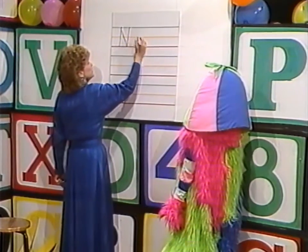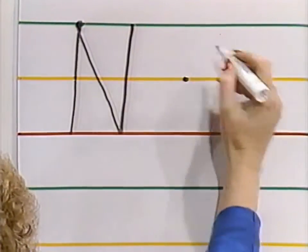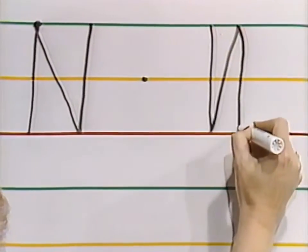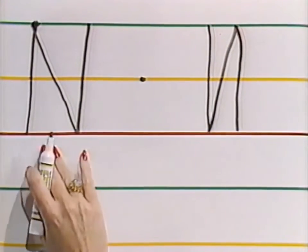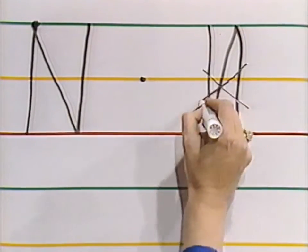Small letter N is just... They told me it was crooked. Is that right? Yeah. Oh, the line is crooked. Some boys and girls want to do this, though. They want to make it look like that. And that will never happen if you'll do it just like I told you. No. Let's put an X on that, okay?